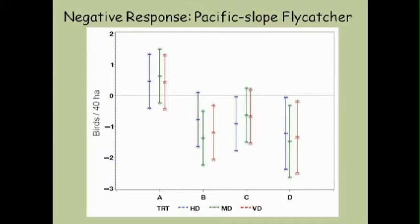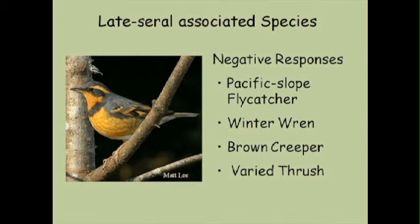There were some species that responded negatively. This is the Pacific slope flycatcher, and you can see that after thinning, for all the three phases after the pre-treatment period, the density decreased relative to controls, and the thinning, whether it was high density, medium density, variable, didn't really matter very much. It just had a negative response to thinning.